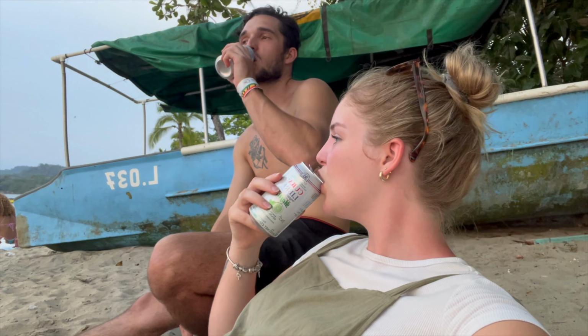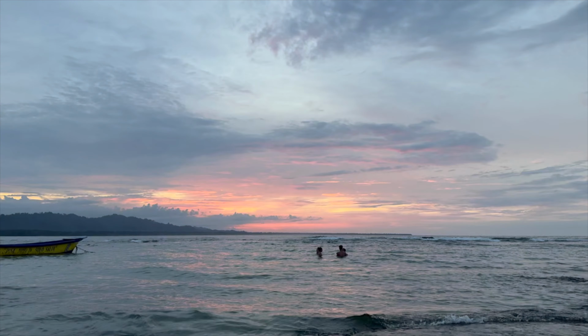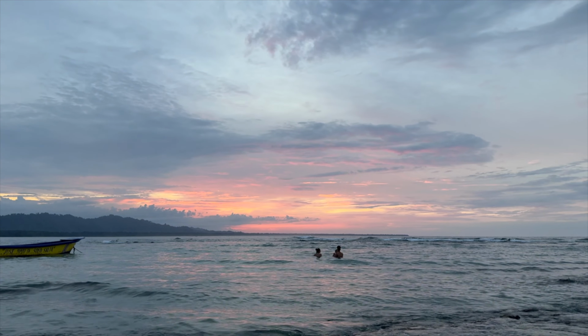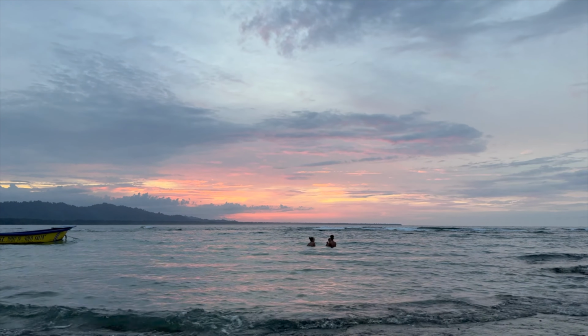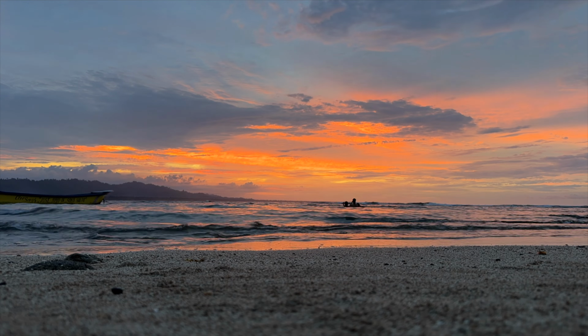Finally, wrap up your day at one of the many beaches surrounding Puerto Viejo. We caught the sunset every night we were there, and it was the perfect way to end the day. Even on the days we didn't think we'd get a nice sunset, it managed to surprise us. So go for a swim, sit on the beach, just enjoy where you are.